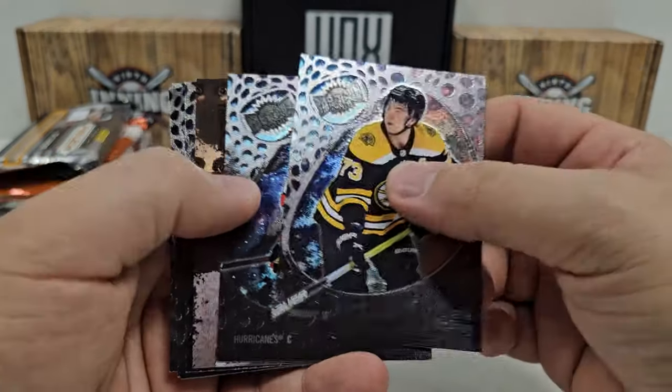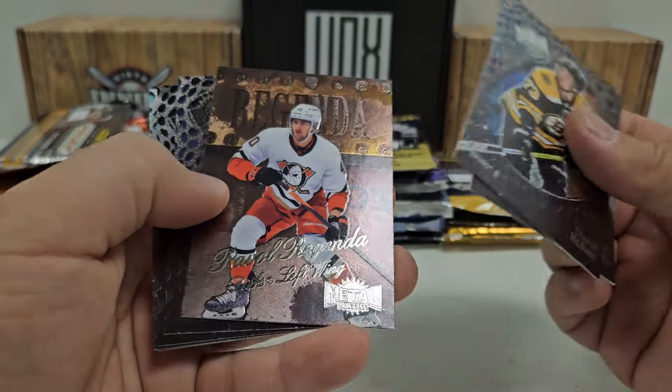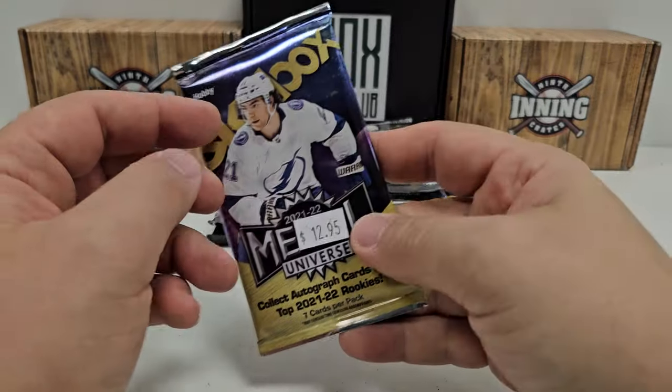So McAvoy, Jarvis, yeah, one of these. I think these are the retros. I can't remember. Pavel, though, for the retro. Our regular rookie, Matias Michelli. Timo Meyer, Stars card, Bone Byram, and Dobson. So nothing crazy there. Let's do our other one here.